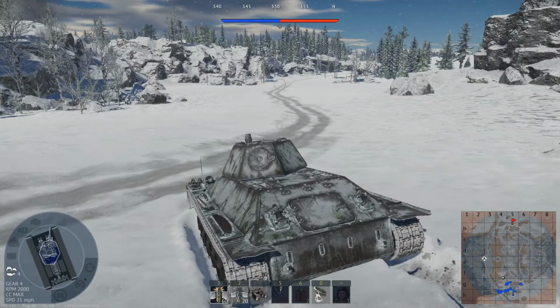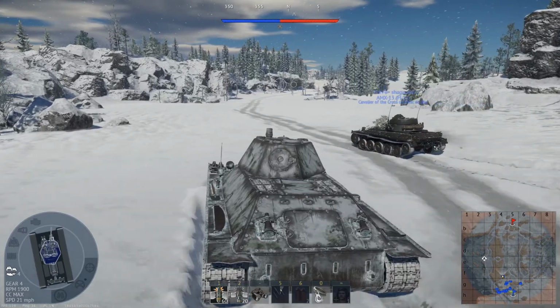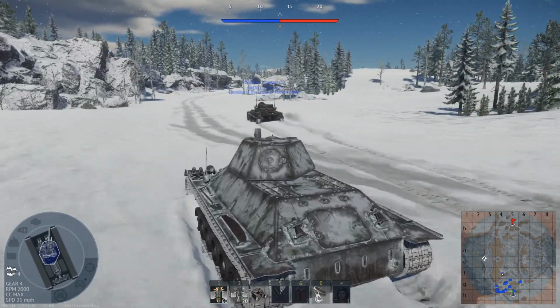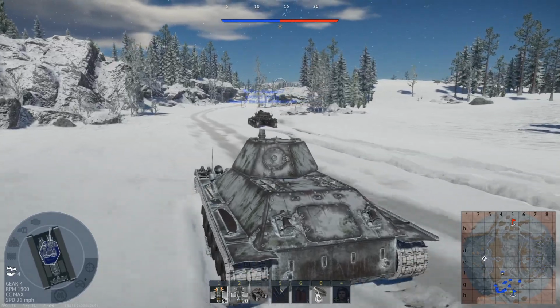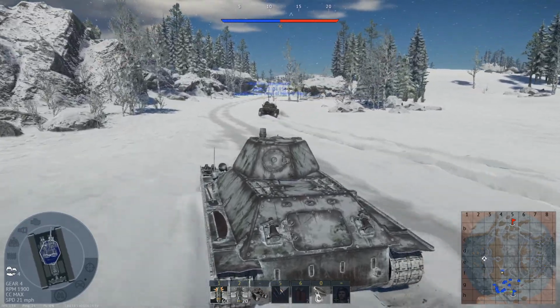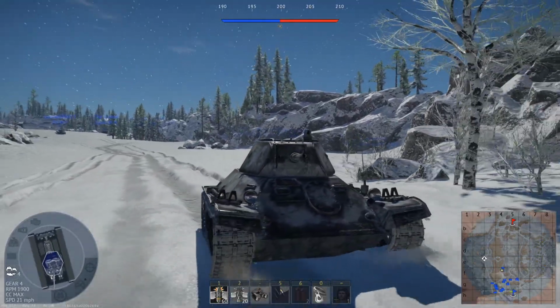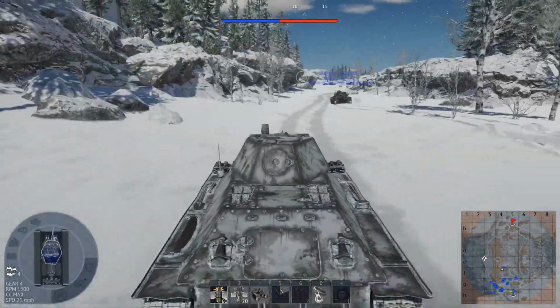The Japanese will probably be the more important targets, other than the British. The British have got pretty decent guns that can cut through this thing like a hot knife through butter. The Americans at this BR have the short 75, which can sometimes go through the upper frontal plate, but that's not to be relied upon.